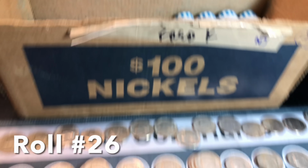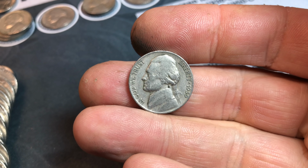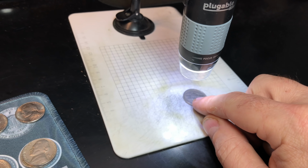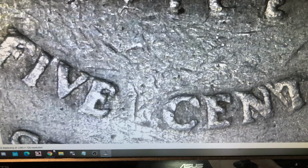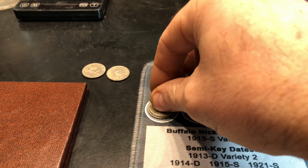Roll number 46, and we have found our second 1939 nickel of the hunt. Is it a key date? It is not. Is it a DDR? And it is not. 1939P, no DDR. We still like them.